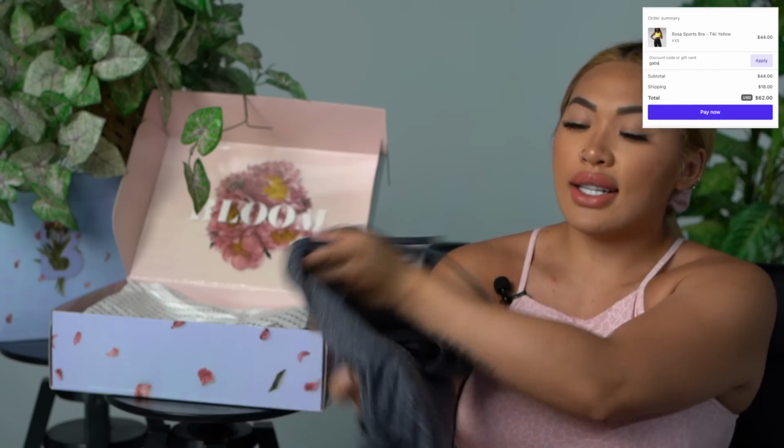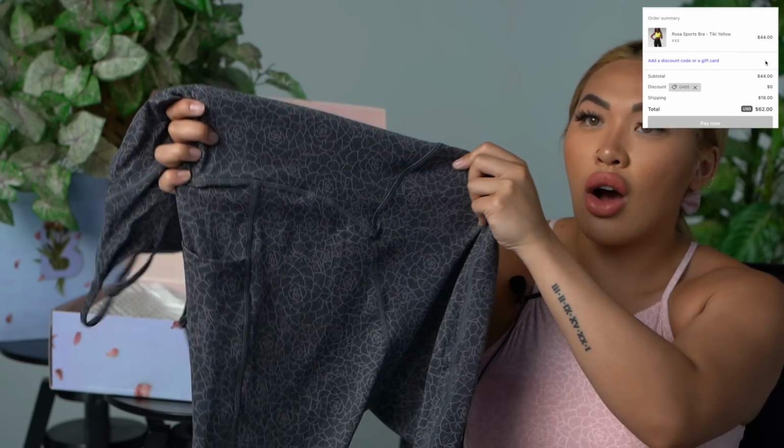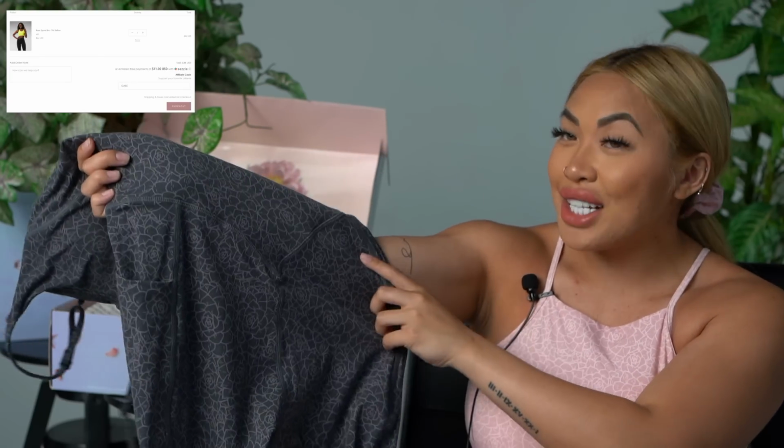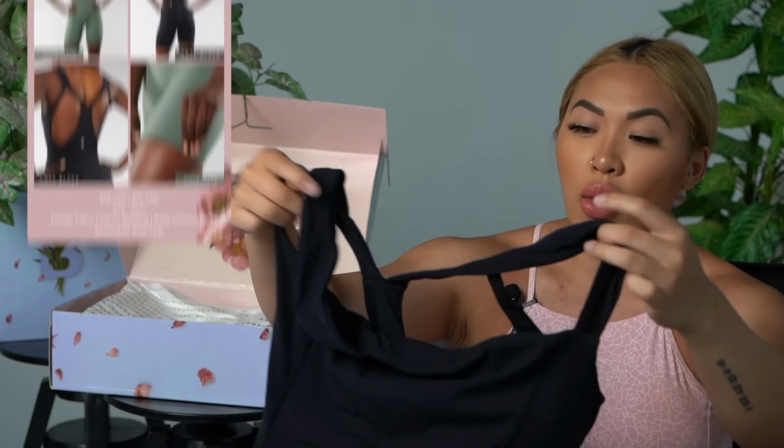What I also love is that they added that booty contouring on the one piece, all the little details I truly do appreciate. It does make quite a difference, this whole booty contouring situation. So really glad that they did that for the one pieces. And like I said, overall, the other one piece is the bio one piece.